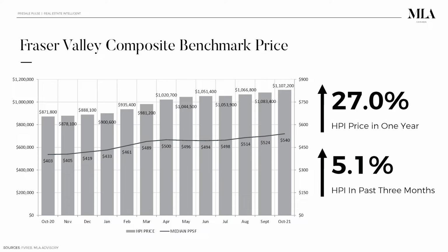Last but not least, let's talk about the sales to listing ratios in the Fraser Valley. So condo and townhome product was most impacted this month, rising to 72 and 125%. Those are numbers not seen since 2018. Additionally, it means that in the Fraser Valley, there were approximately 100 more sales in October than there were active listings at the end of the month.